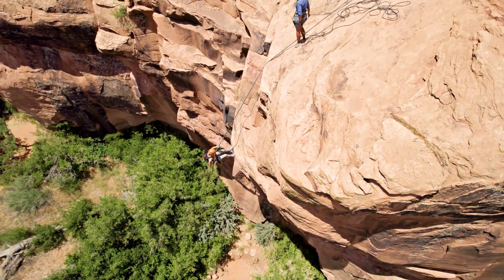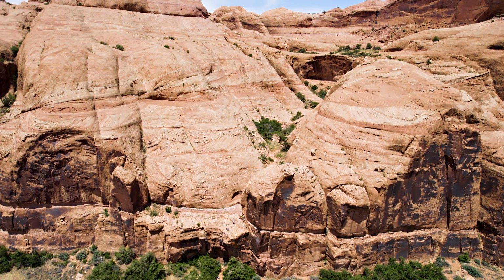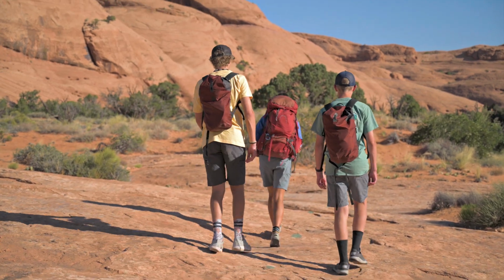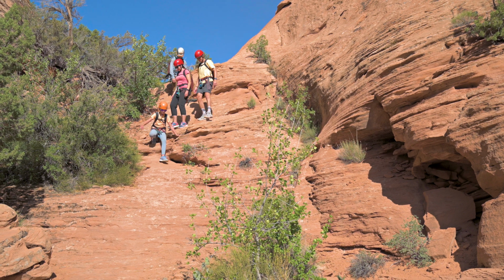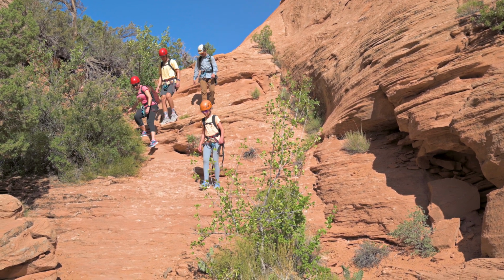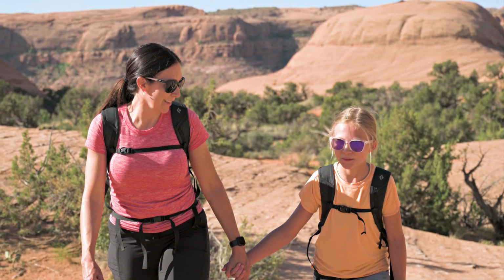How should someone dress for Bow and Arrow? For Bow and Arrow, just wear whatever comfortable hiking clothes you would like. And for that trip, I would highly recommend wearing closed-toed shoes, something like trail runners or hiking boots. Just for the scrambling portion, you want a little more protection for your feet. Okay, and is there any location where you might be getting your feet wet on that trail? Not on Bow and Arrow, no.